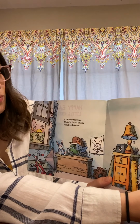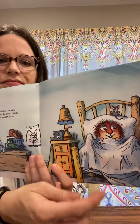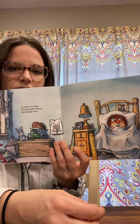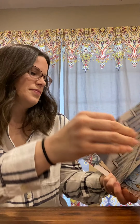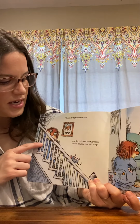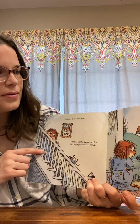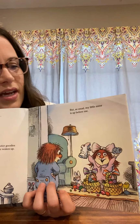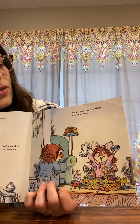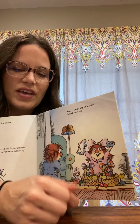It's Easter morning. I bet the Easter bunny has already come. There's Little Critter. I'll quietly tiptoe downstairs and find all the Easter goodies before anyone else wakes up. But, as usual, my little sister is up before me. Look, his little sister found the Easter basket.